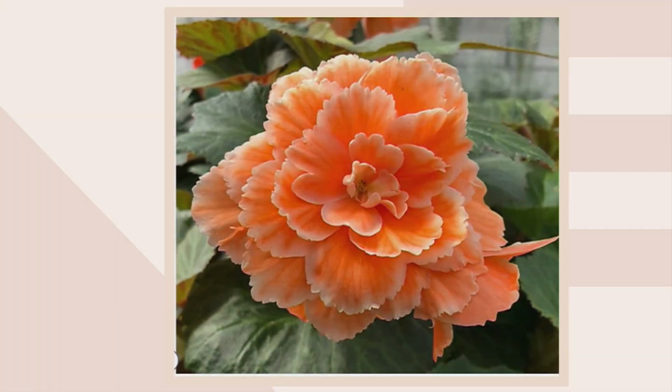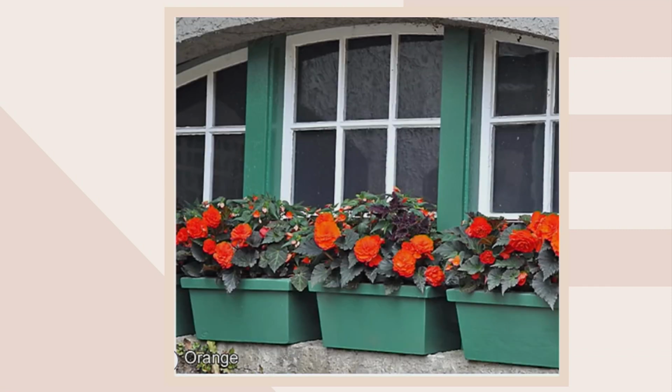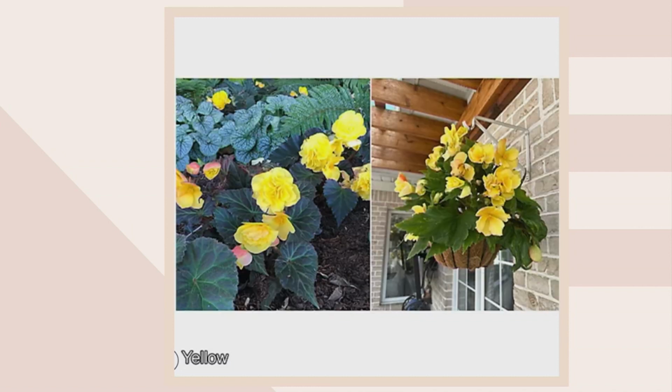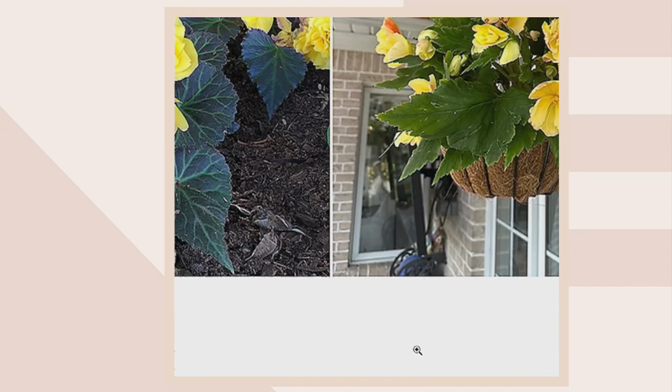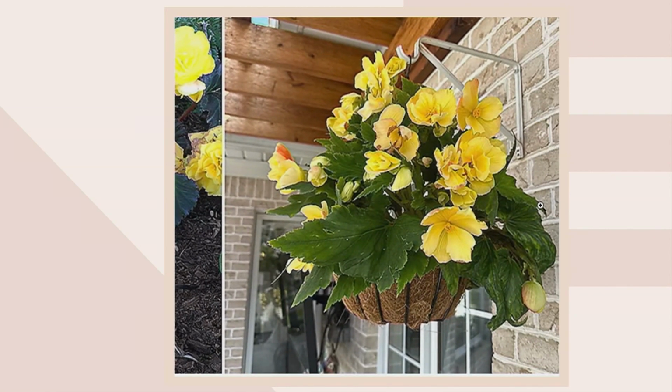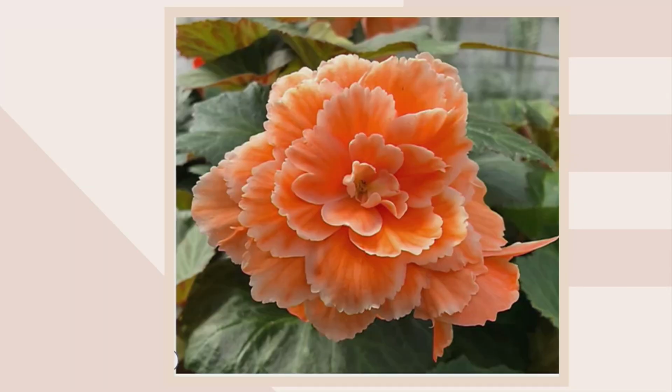Now we've got images that we're going to show you on the screen. Look at how pretty the orange is. It's like a creamsicle orange almost, right? With that beautiful edging. Now you can also do them in window boxes, and I know we're talking about growing them in containers, but what I love is planting these under trees. There you can see the lovely yellow. Because this is a shade tolerant plant, you can plant it underneath your trees on the north side of your home, and that is the best way to add large amounts of color to the shady areas of the garden. And they're so easy to do.